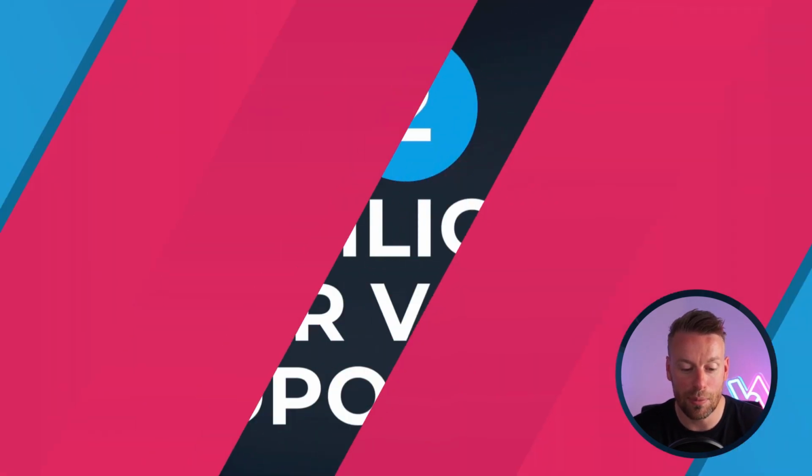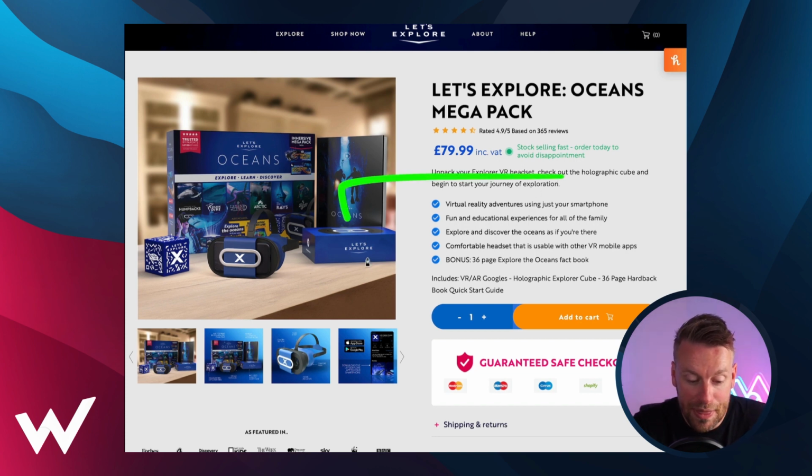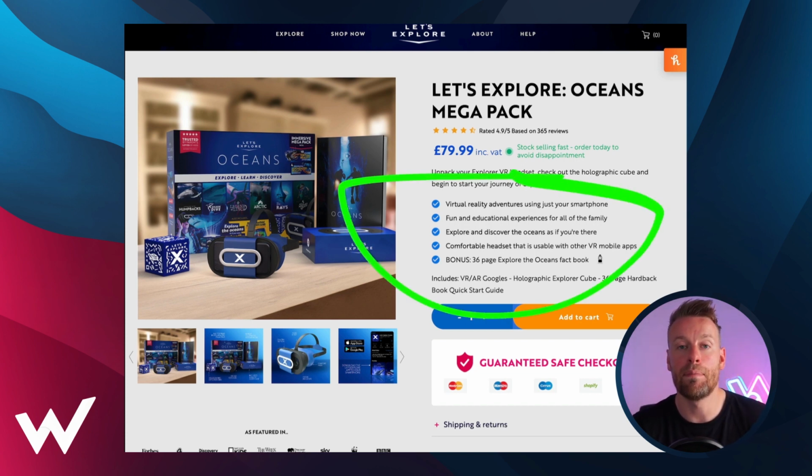Highlighting that value proposition. Okay, so this is a product page. So again, you can get clever with your titles to make sure they're benefit driven, but you can also do that in other ways. So we have the clear value proposition here, which just explains the Ocean Mega Pack is exactly what they're going to get. But then we back it up by bullet points that are all about the benefits of the value pack. Okay, so adventures using just your smartphone. Okay, fun and educational experience for all the family. That's a benefit of this.